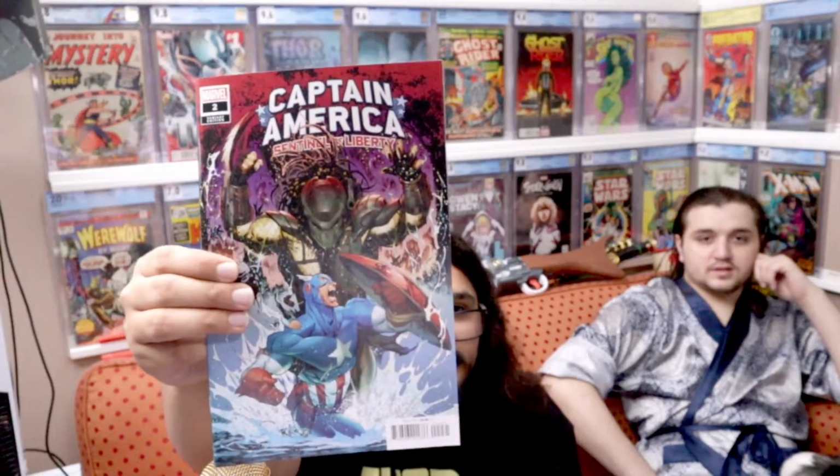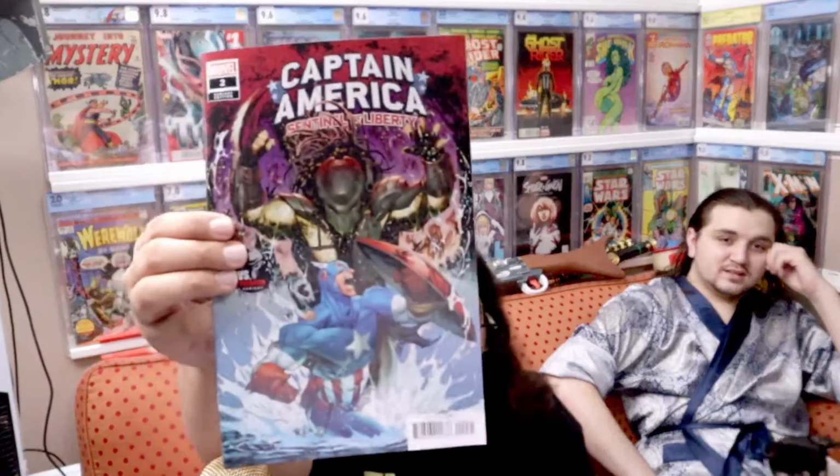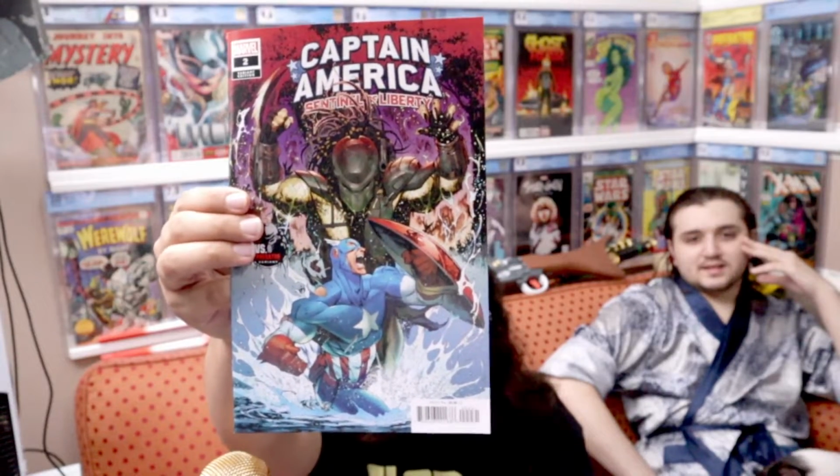With Captain America: Sentinel of Liberty #2, I just really love the idea of Captain America fighting a predator in the middle of the jungle. He does not look like he's having a good time. No, but like, it's Captain America. He'll win. Yeah, I mean probably, but he looks spooked.